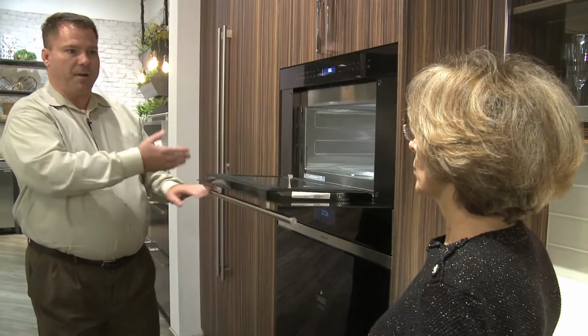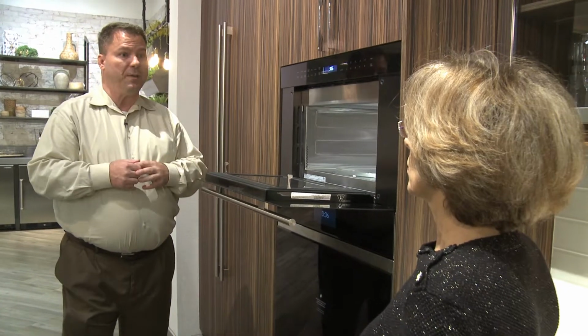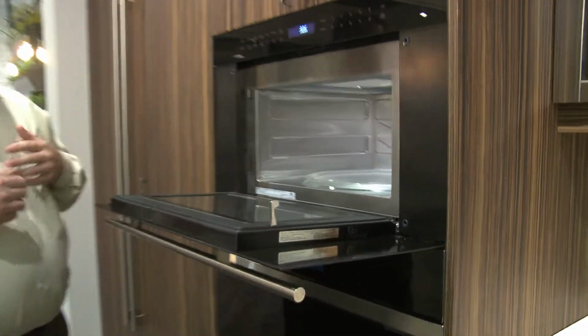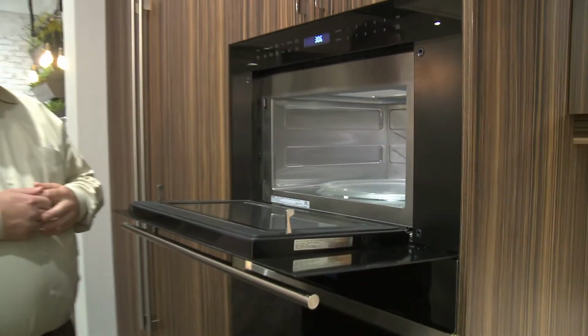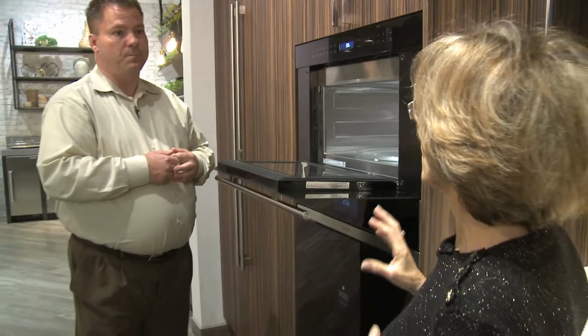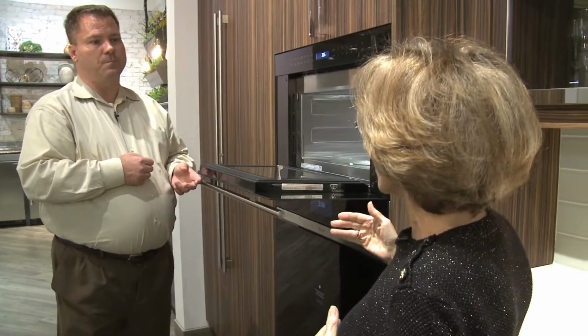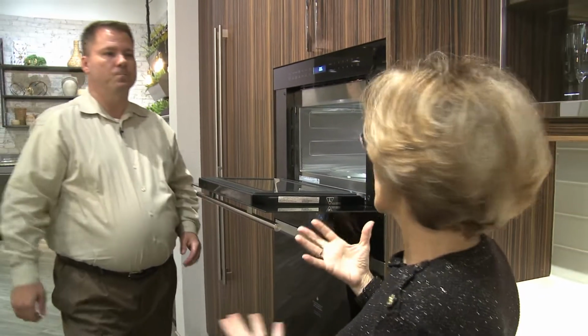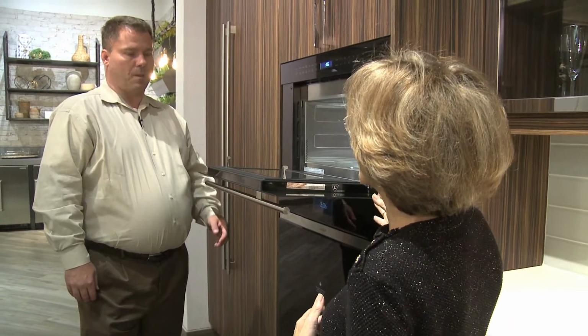Now, this is just a microwave today, but as we get into the end of the year, we're excited to announce we'll have a speed oven option, so you can have a speed oven that's a microwave and an oven in one. Now, I do notice that years ago when they used to have double ovens, that was all the rage. But today we're getting less of that, maybe they're cooking less, but they don't need two double ovens. So this seems to be the more common configuration.